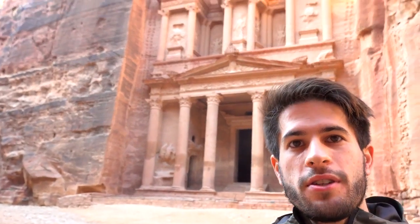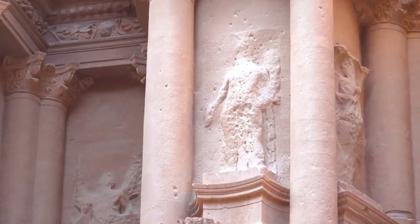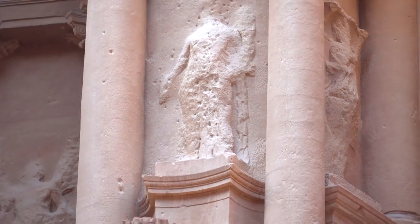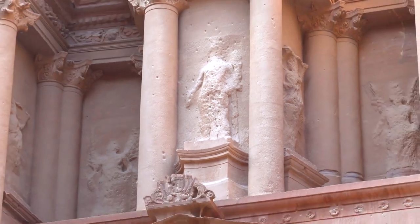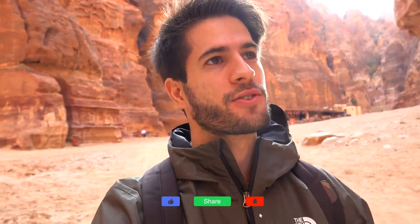And if you look closely, I'll show you that people have shot at this middle urn. There are bullet holes in the monument because people believe that there was treasure hidden behind it, and so they wanted to see if it was actually inside. Believe it or not, that's like the first cool thing that Petra has to offer. There's so much further in.